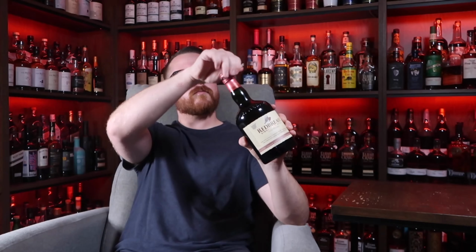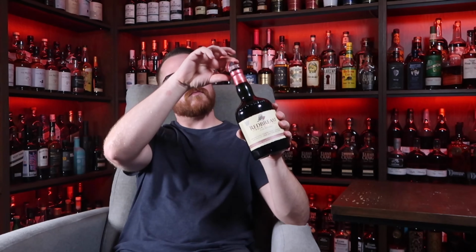Today we crack it open, Redbreast Tawny Port Cask Edition. So let's crack it open and see what it tastes like. Alright, let's go in for a nose.